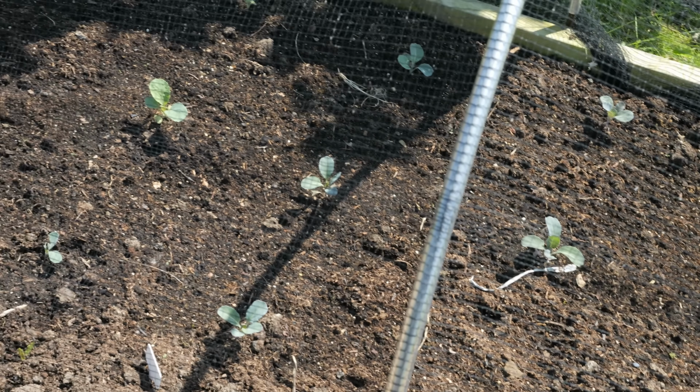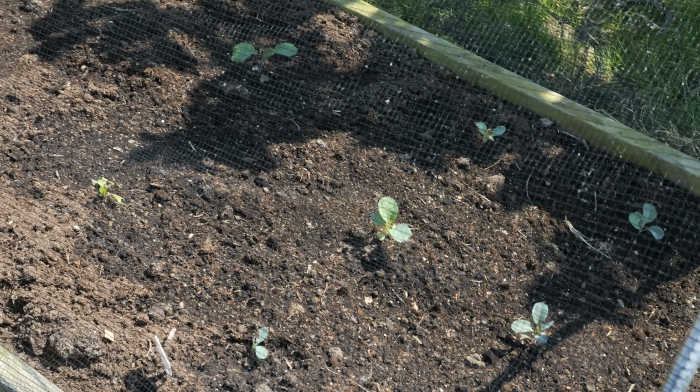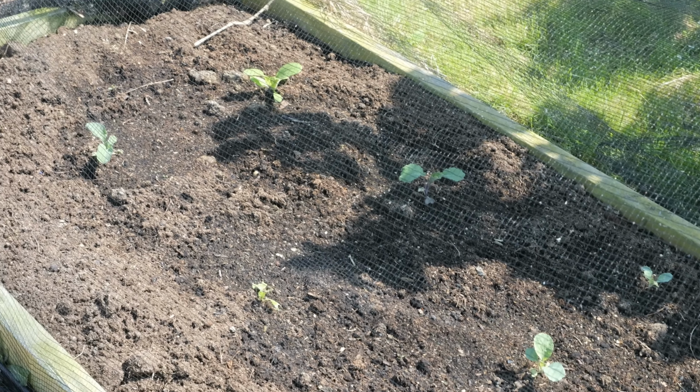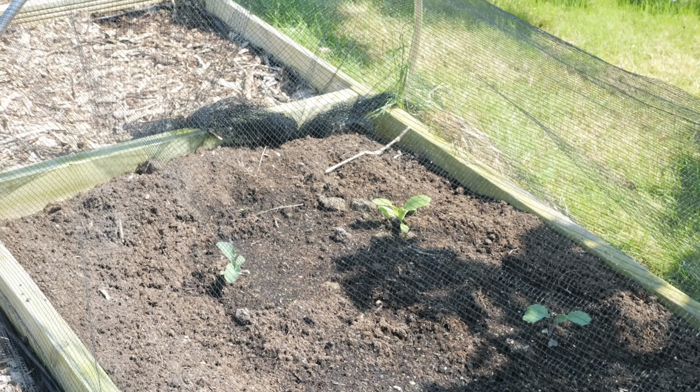I love kimchi. And I was meant to do a video last year on kimchi, but my Chinese cabbage did not do well. Caterpillars got hold of them, and the one that the caterpillars didn't get hold of actually bolted. So yeah, it wasn't very successful. Hopefully this year we have better luck.